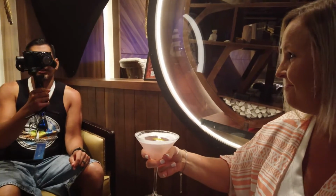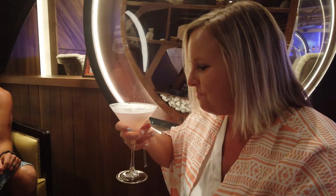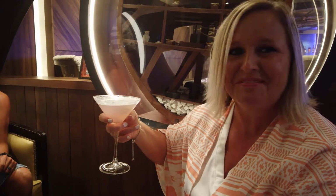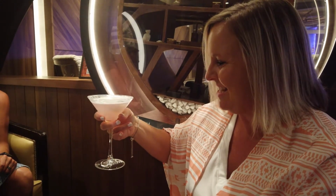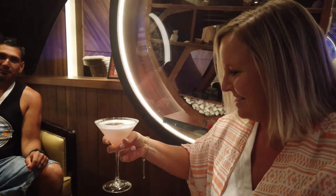Still delicious. It is good. So good. I mean, delicious. I just told you. A hint of lavender. A hint of lavender. I'm trying to read it, but I can't see it.